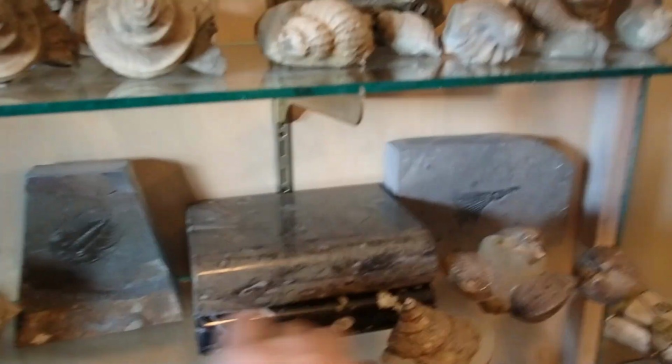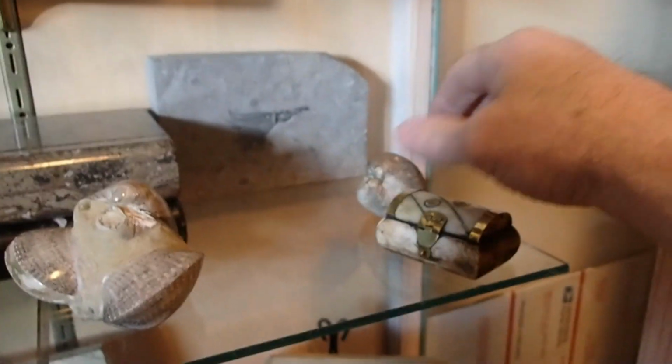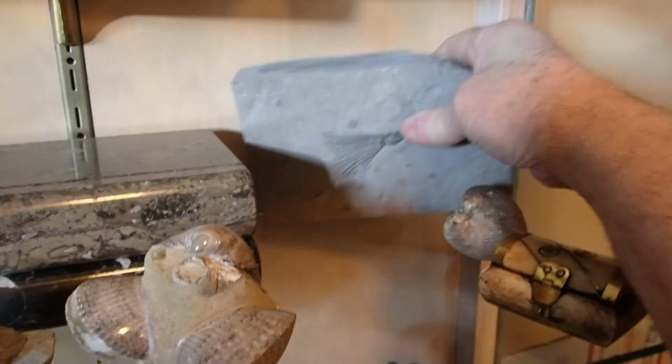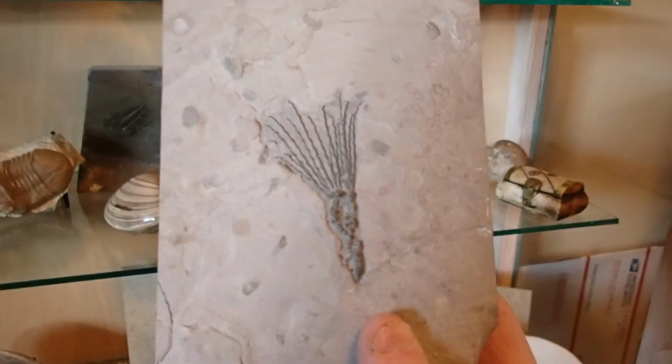I move this stuff. Get to this back here. Here's a 425 million year old fossil from the House Range of Utah. This is related to the starfish. Super old. This is called a Gogia.